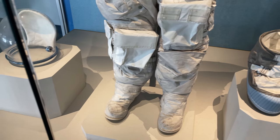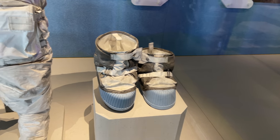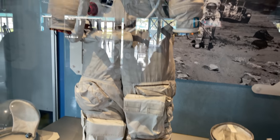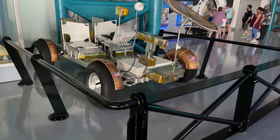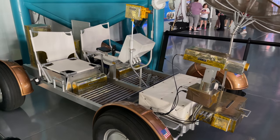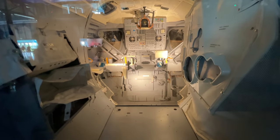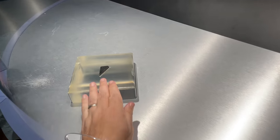Space helmet. Space suit. And the space boots. That's crazy. It's another lunar rover. Lunar module cockpit. Lunar sample. Put your hand in there.